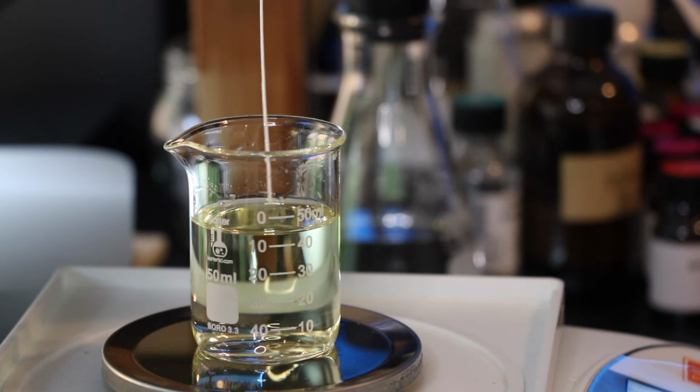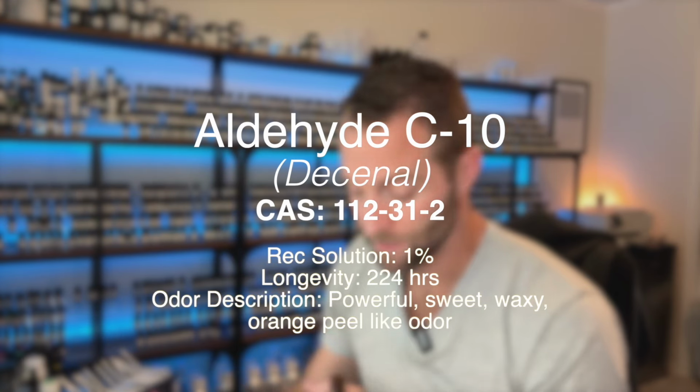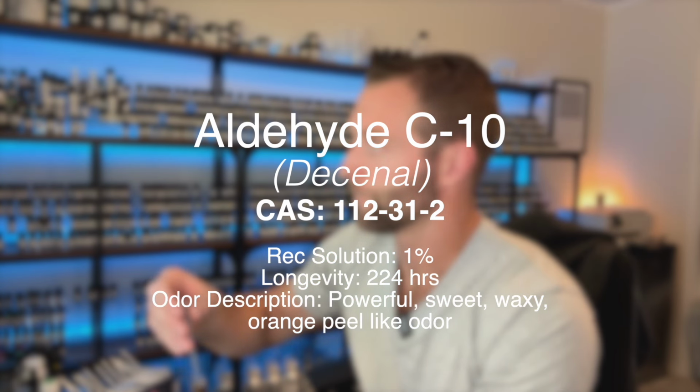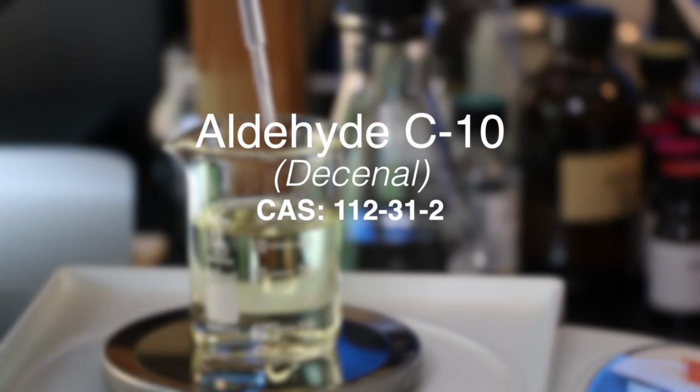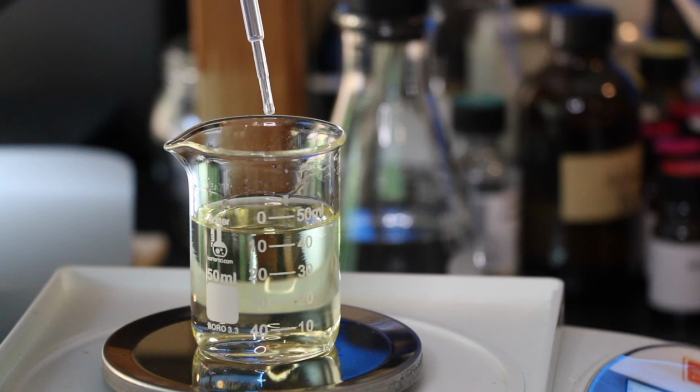So let's dip. Okay, next we have 5 more groups we're going to do. Thanks for sticking with me. Aldehydes. There are 3. Let's start with our good old decanal, or aldehyde C10. This is at a 1% dilution. It's waxy, it's fatty. It's bright and raspy. Lasts a long time.